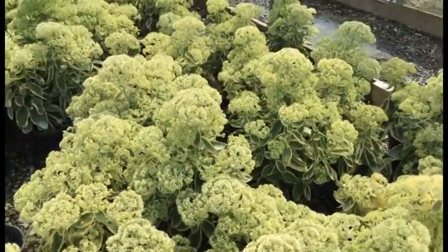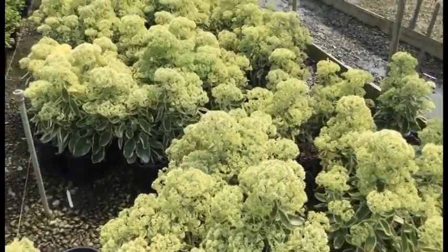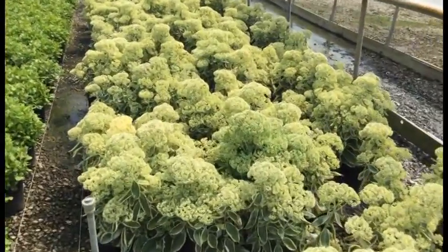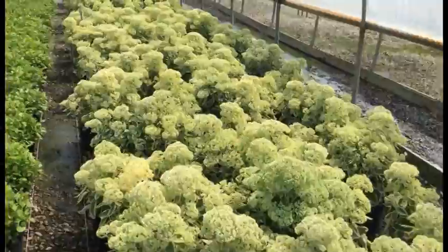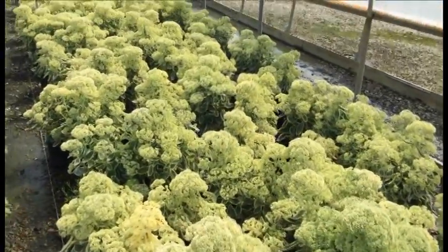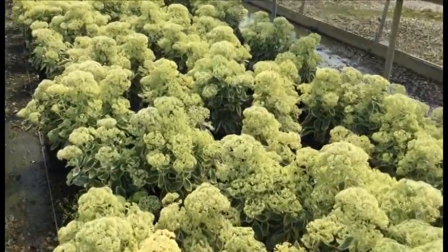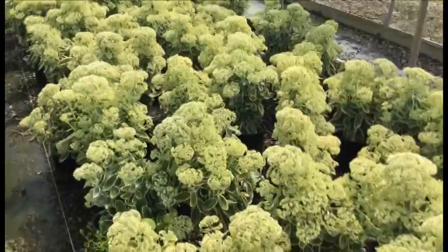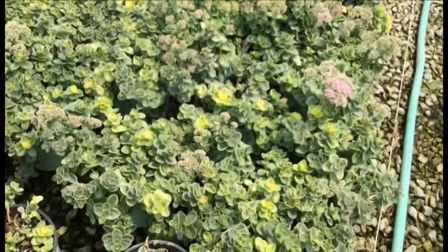Here we're looking at another sedum. This is an upright called Frosted Fire. This is a really nice looking plant. It has very slightly serrated edges on the leaves or on the foliage. As you can see, these are all budding right now. These are nice and sturdy too. These are looking really great. Sedum Frosted Fire, nice variegated look and a nice plant just to bring on in.